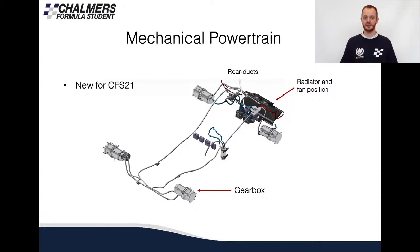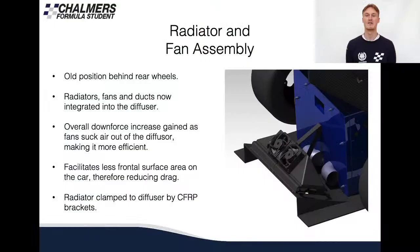So thank you. Hi everybody, my name is Joel and I'm responsible for the cooling of this year's car. If we take a look at the radiator and fan assembly for this year, we've moved the position of them from behind the rear wheels to the diffuser and integrated it. And as Aerodynamics pointed out before, the purpose of this was basically to increase the overall downforce of the car and also to reduce the drag as we have less surface area.